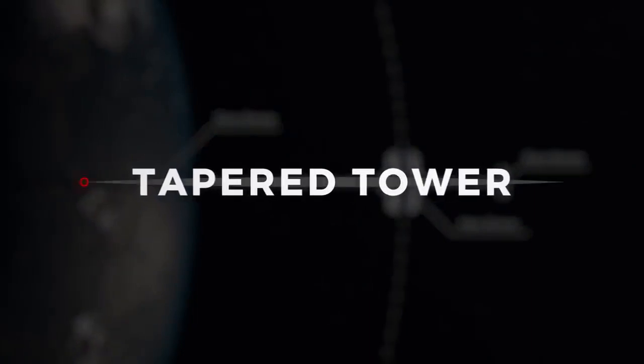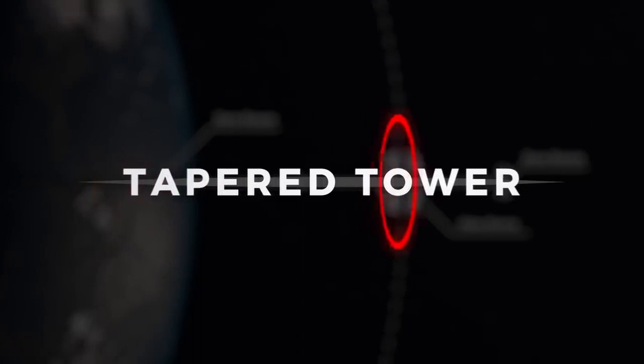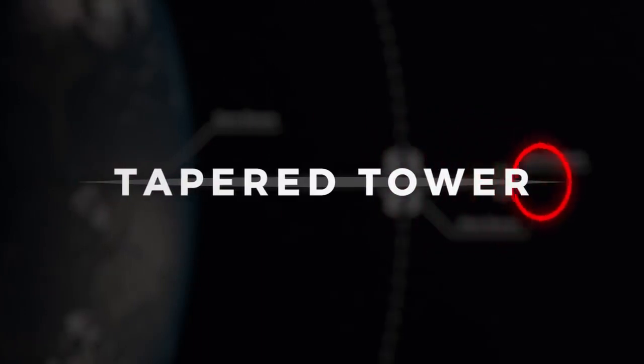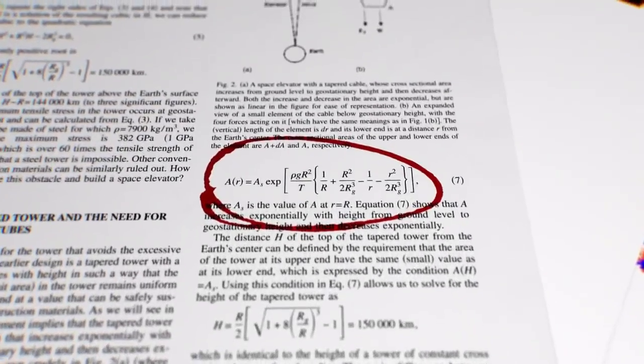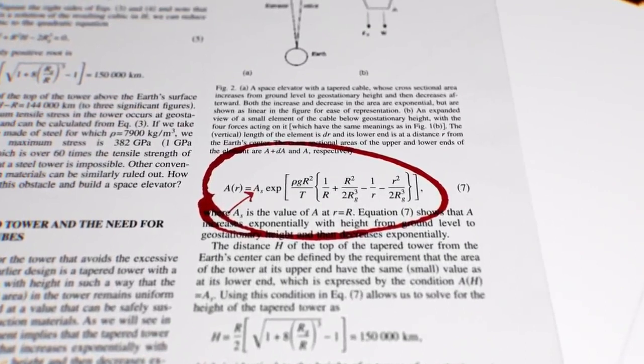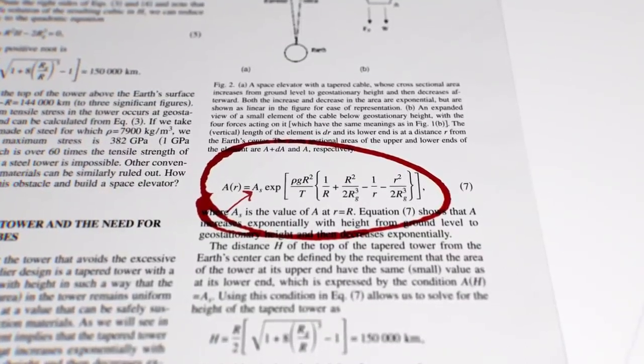So, this brings us to a new question. How can we calculate the area needed at any point along the tether? Our previous paper has an answer once again. This is the equation they derived. Here, As is the area of the tether we choose at Earth's surface.